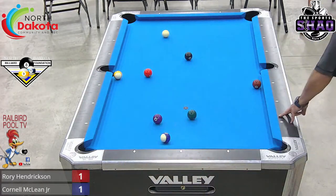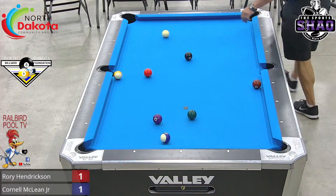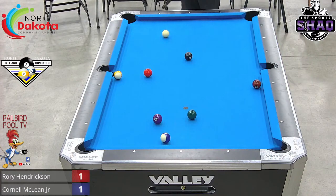Boy, he got a nice rub there. He's ideal on the 3 now. Everything else is looking good. The 8 to the 9 could pose a little issue because you want to be good on the 9 to get on the 10. So he might have to stay on the short side of the 9. It's looking that way to me, but it's off the rail, so.